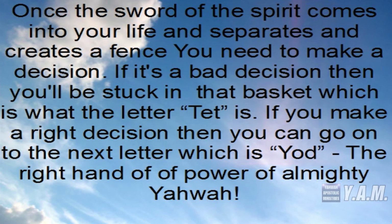I didn't go through the whole thing, but keep going here. We can see how good Yahweh is, how all-knowing Yahweh is. He put each letter one after another, and one letter leads right into the next, and they're all connected together. The sword of the Spirit comes into life to separate and create a fence. You need to make a decision. If we make a bad decision, we're stuck in that basket with that snake. That's what Tet is.